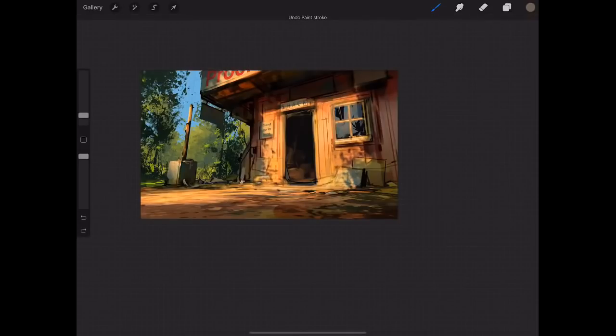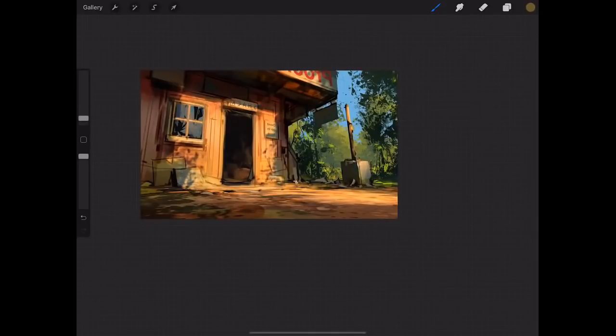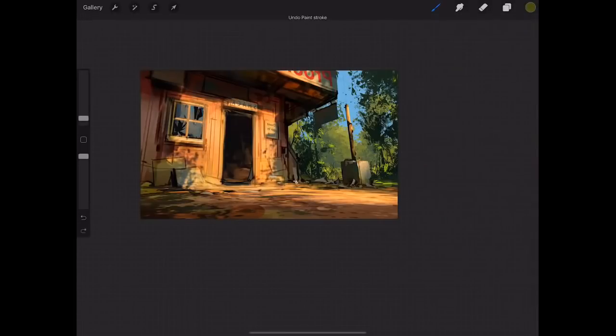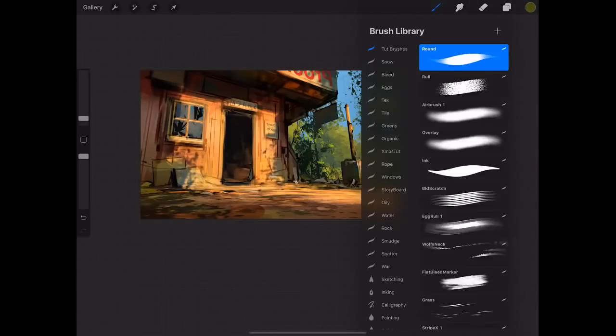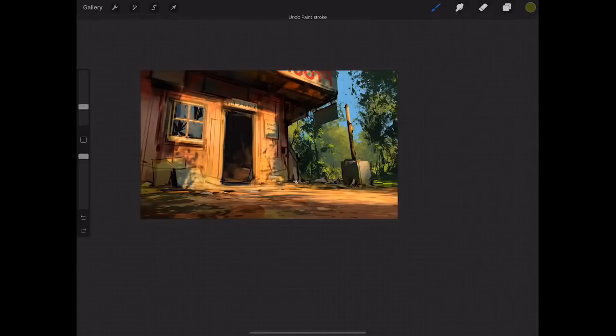A garbage or just a regular painting layer on top of everything, just to tidy or to tie stuff together better, because the transitions between the still sketchy part and the other parts here still needed a good transition. Also with the grass, if I pick another more grassy brush here, that's gonna help a lot.